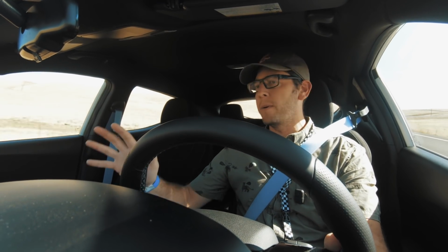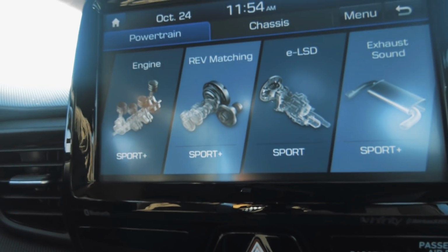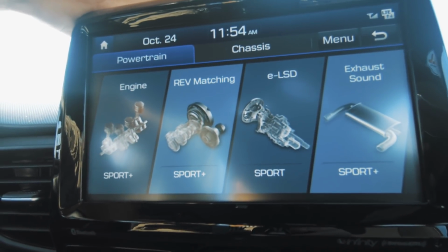All of them come with a premium audio system, an 8-inch screen, Apple CarPlay, Android Auto, all the good stuff. This has rev matching, it has a specifically tuned ESC, it has wonderful things.